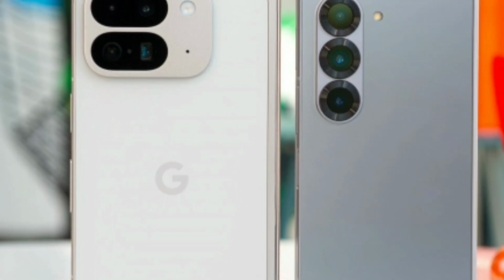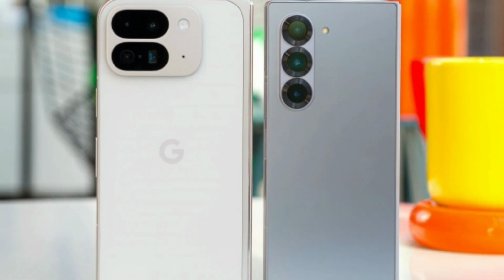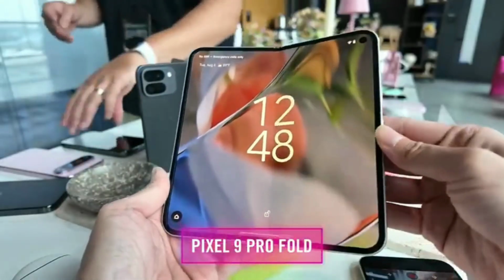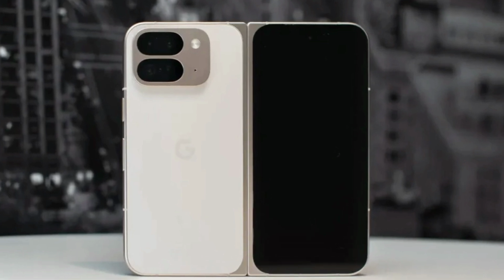Now, don't get me wrong, a folding phone might not be for everyone. They're expensive, with the Pixel 9 Pro Fold starting at $1,799, and foldables come with their quirks. But if you're already in the market for a foldable, this is the best option you'll find today.